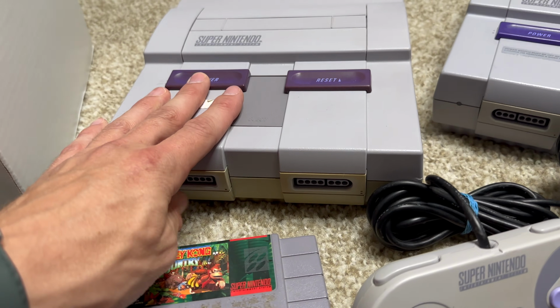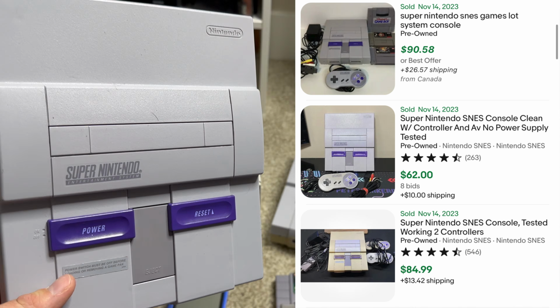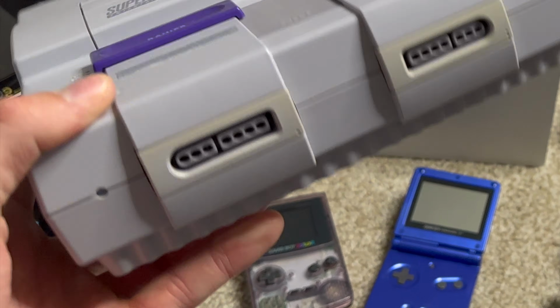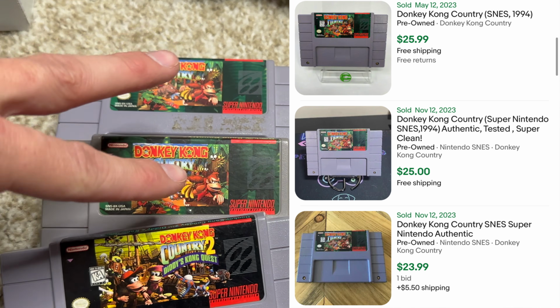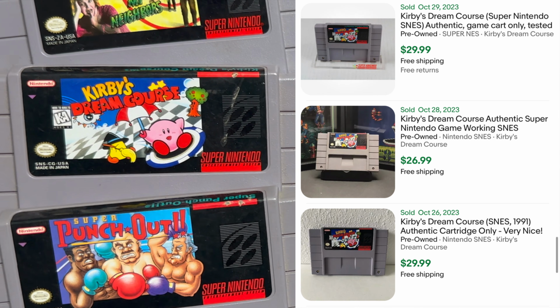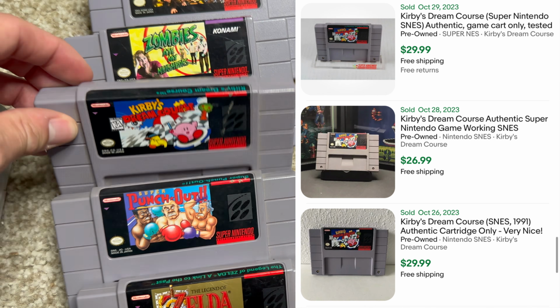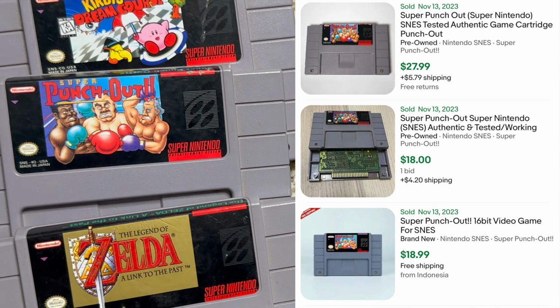This godly angelic couple had 2 Super Nintendos, one of them being Super Mint. Check it out. One that has a little bit of yellow on it, and here's that mint bad boy. Look at that one. Wow! Super Nintendo consoles go hard. Donkey Kong Country, 2 copies. Donkey Kong Country 2. Zombies Ate My Neighbors. Kirby's Dream Course, an absolutely solid title. You gotta love it. Super Punch-Out for the Super Nintendo.